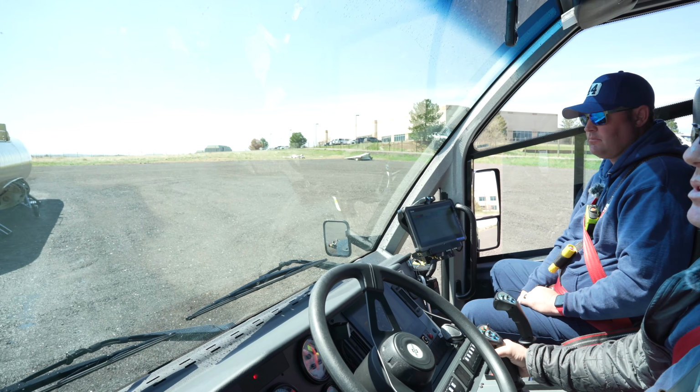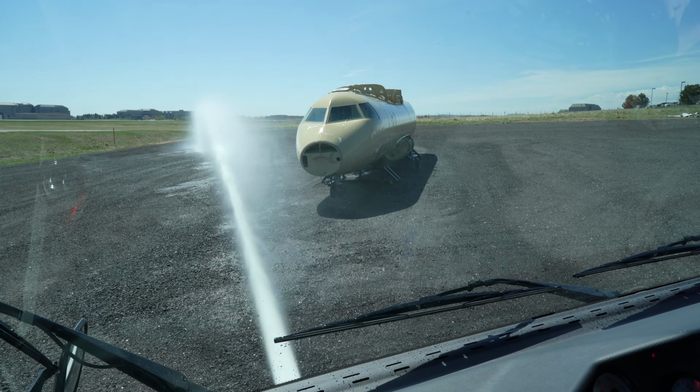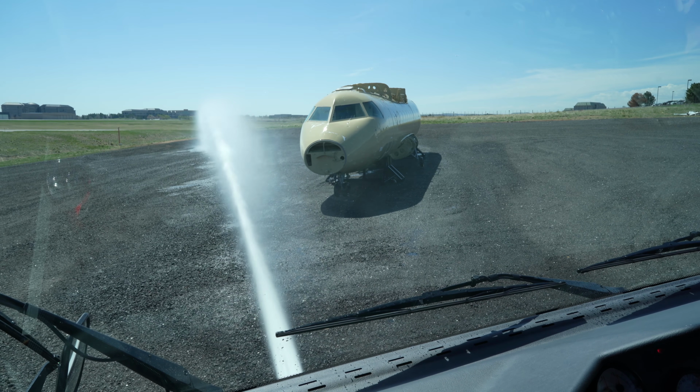And then from here again, we can flow, either do a low attack, or this is good for foam as well. We can do rolling on of the foam to create a good foam blanket as we approach a plane.